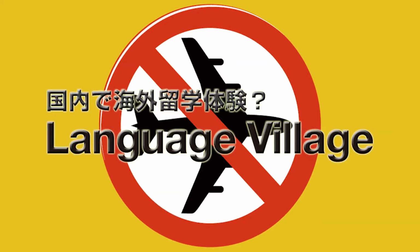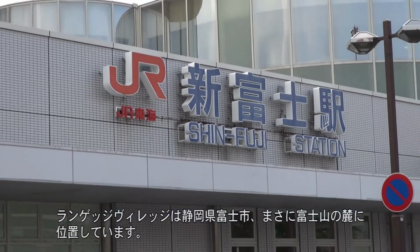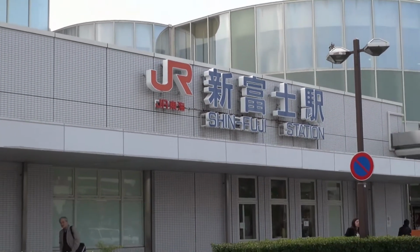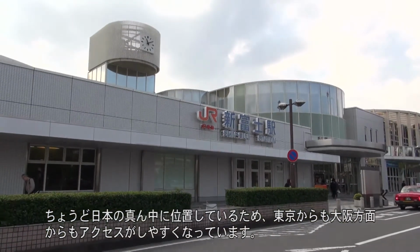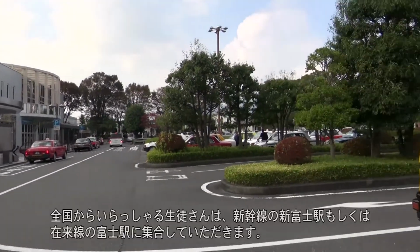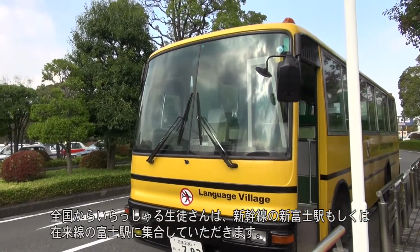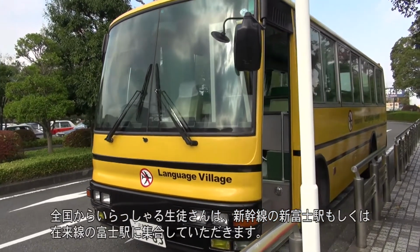Now, I will explain about Language Village. Language Village is located in Shizuoka Prefecture in Fuji City in the central area of Japan. So, it is very convenient for students from both Tokyo and Osaka. Students from all over Japan come to Language Village using the Shinkansen in Shin Fuji Station.